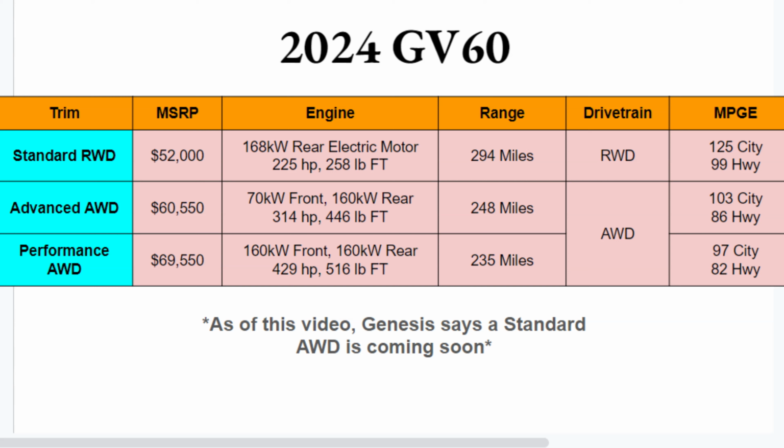Engine options, or I should say motor options, considering this is an EV, and there are 3 different variations. The standard rear-wheel drive will be a single electric motor powering the rear end, 225 horsepower, 258 pound-feet of torque. Going up to the advanced will get you a 70 kilowatt front and 160 in the back for 314 horsepower, 446 pound-feet of torque. That's significant. And then the performance is going to get you an equal amount in the front and the rear, giving you a whopping 429 horsepower and an even more whopping 516 pound-feet of torque, which is phenomenal. As you can tell, getting 2 motors, front and the rear, means this is going to be all-wheel drive.